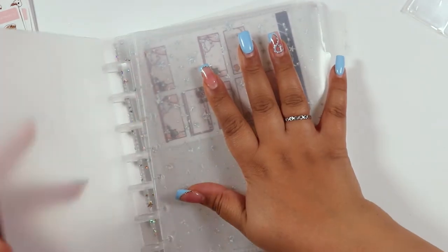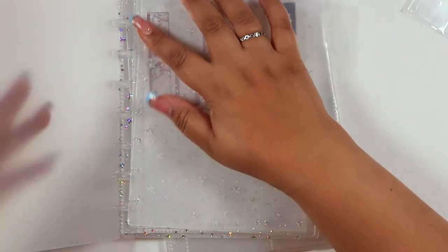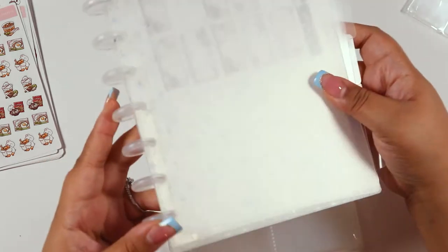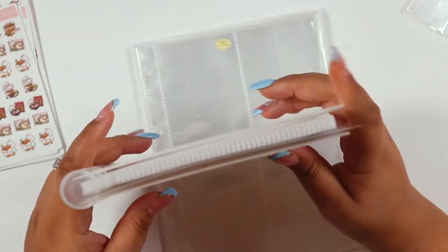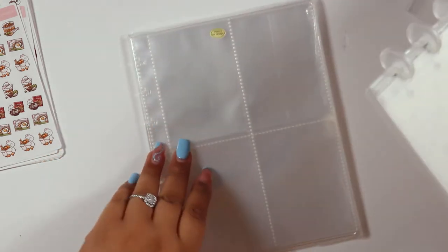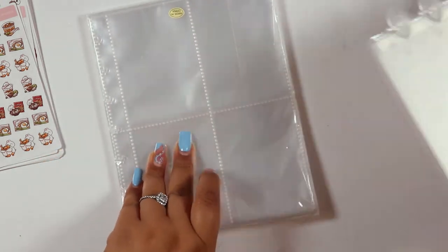So I want to get one more because I have one more of these. And I forgot what I was going to do. I might put my bold icons in here. We shall see. I also considered putting my scripts in here, but then I figured out a different script system that I'm going to do, so I'm not going to do that.